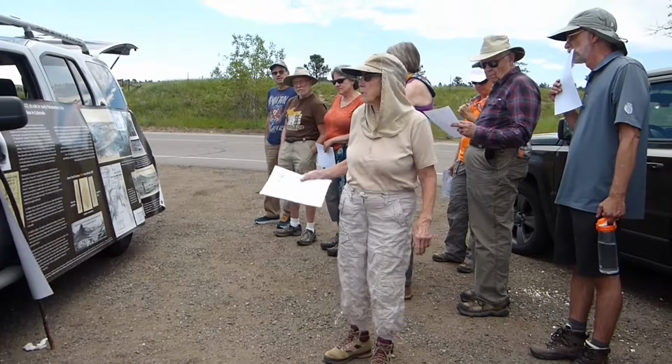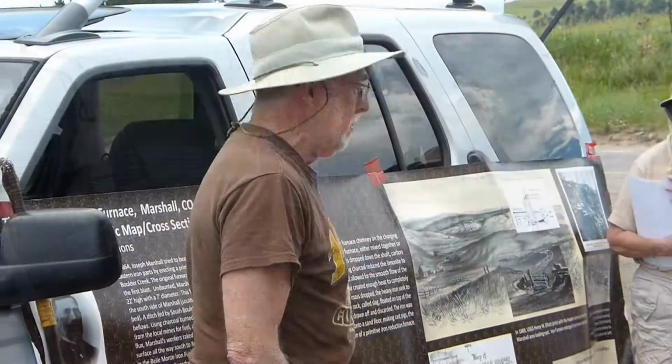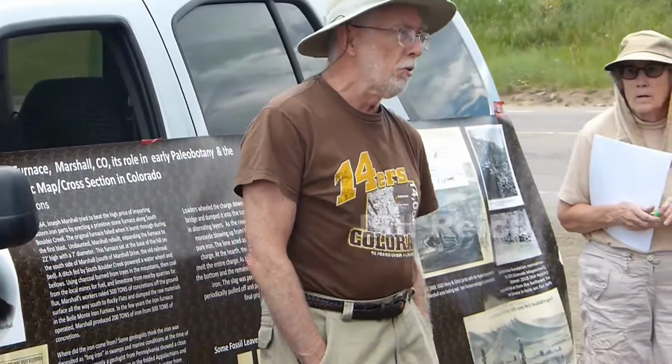Made for the WIP Symposium and tells the history, but I'll let Bill tell it. The furnace itself was started by Mr. Marshall in 1863. He finished it and did the first blast in 1864, and it blew out. That is, it got too hot, burned right through the rocks that he had put up, and he rebuilt it and tried again in '65. He was much more successful.